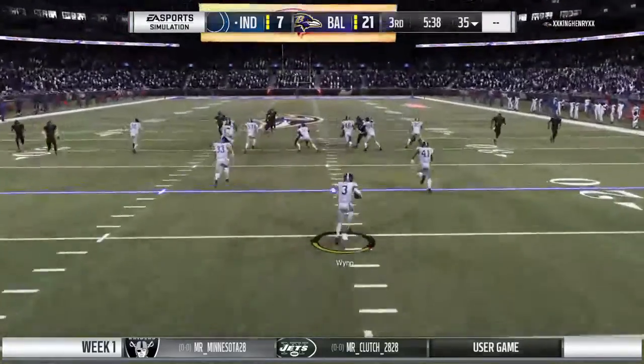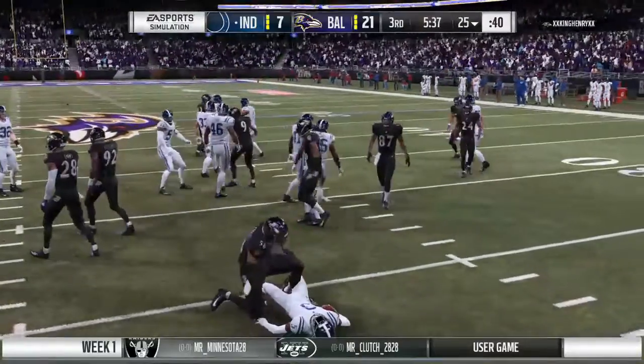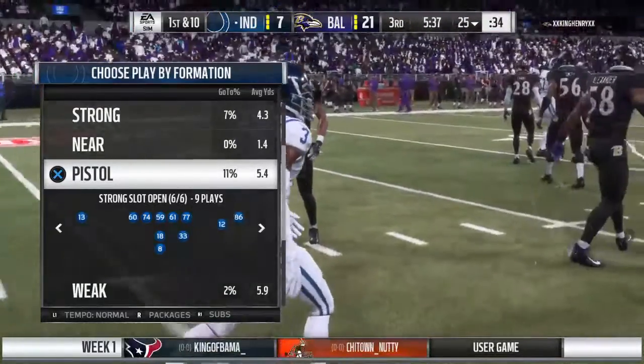This is taken at his 4. And not a bad return here. He gets it out to the 25-yard line. Here's the Colts now as they get ready for their first possession on offense of the second half.